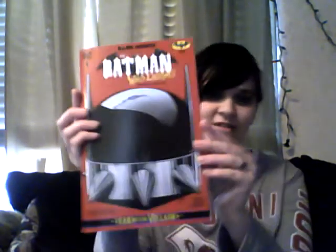Let's see. Next we have, oh, Batman Who Laughs. I love Batman Who Laughs. I really do. I think he's my favorite version of Batman. Looks like this is issue 1. Really good condition. Looks like it's a stiff cover. This is very nice. I like this. You're the villain. I like this.